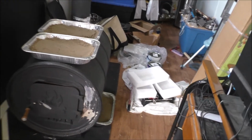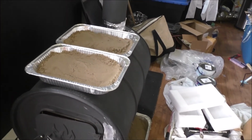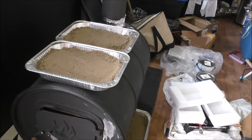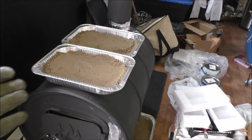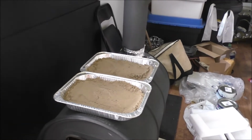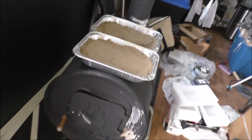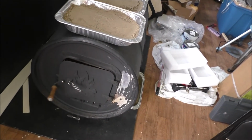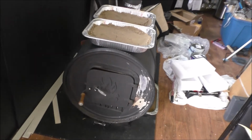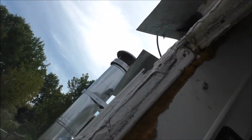Now, what I can do later on is, if this sand setup works pretty good, I can leave these attached to the barrel stove and go from there, like a thermal mass type of thing. Even though the bottom of this barrel stove is lined with sand, so that's a thermal mass there. But we'll see if it generates up top as well. It's starting to smoke here.